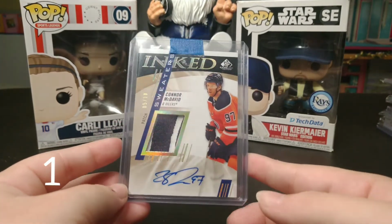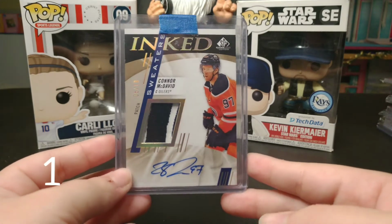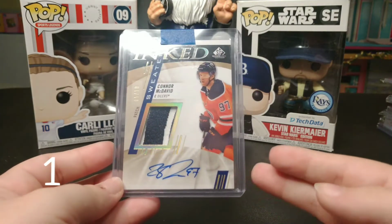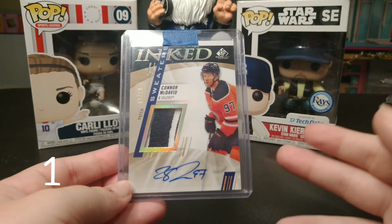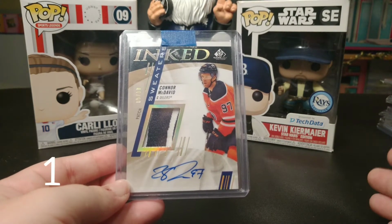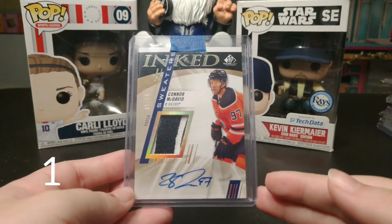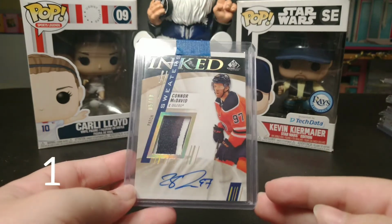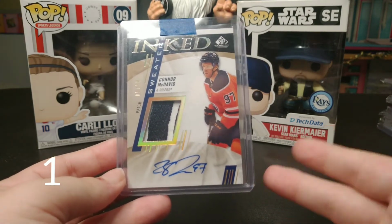I paid, I think, $800 or $900 for this at the National, and to let you guys know, again, I paid $800 to $900 for this. It was the most I'd ever paid for a card, and at the beginning of 2021, my most expensive card was $60. And this ended up being my most expensive card at $800 or $900. Let's say $850. So in a year, I increased the amount I paid for a card by $800 or $900.